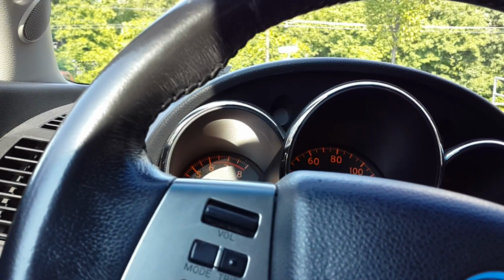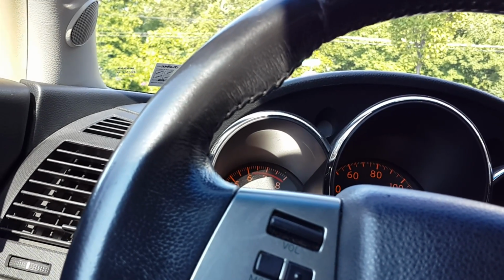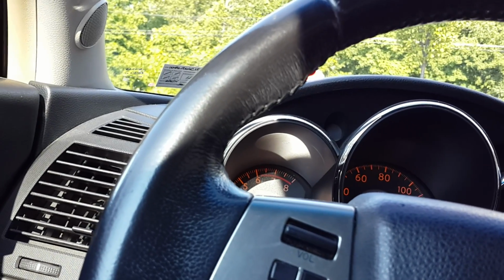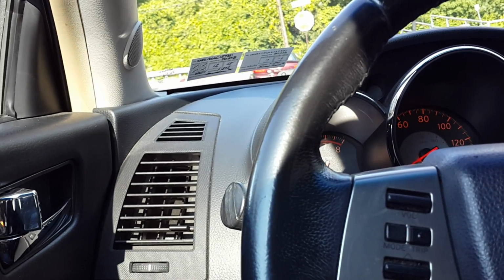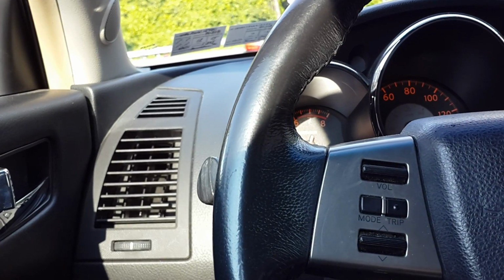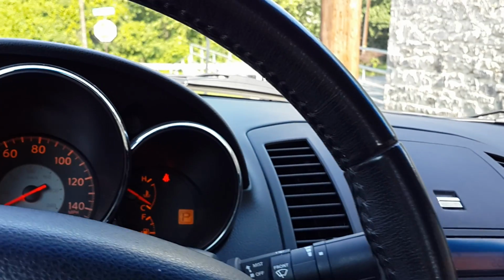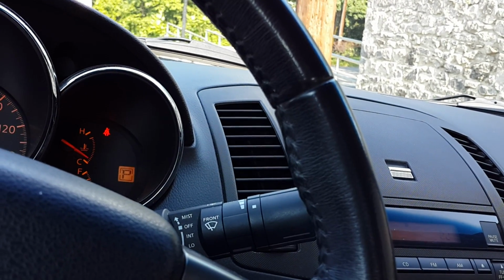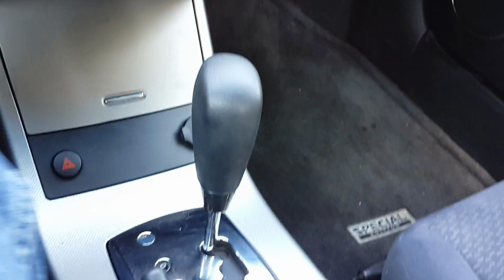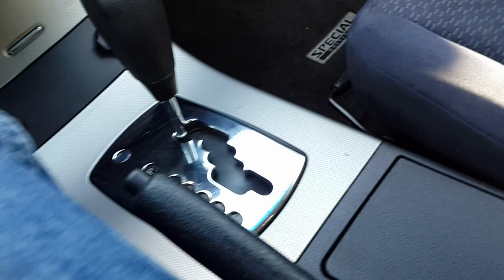So, interesting thing about this car, I'm used to driving cars where the turn signals, the headlights, and the windshield wipers are all on the same lever on the left side of the steering wheel. But this car, it actually took me a while to get used to, but only the turn signal and the headlights are on this side. On this side, where the shift lever would usually be, is actually where the windshield wipers are. And the shift lever is down here, as well as the parking brake. Another thing I'm not used to, because I'm used to driving cars where the parking brake is down here somewhere.